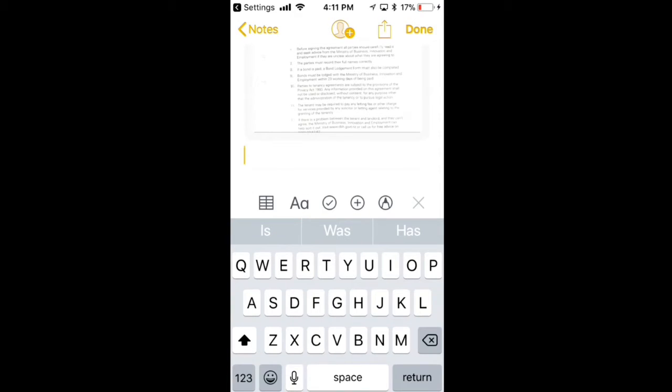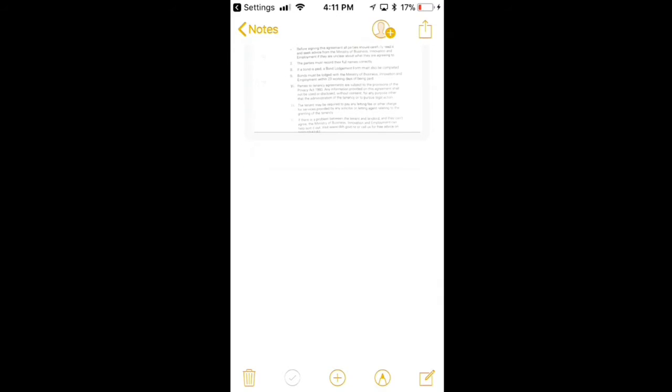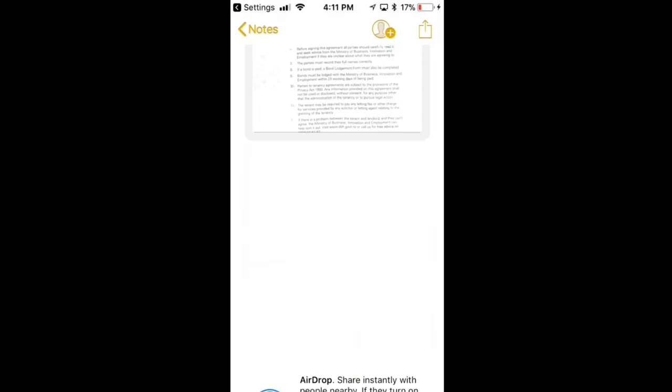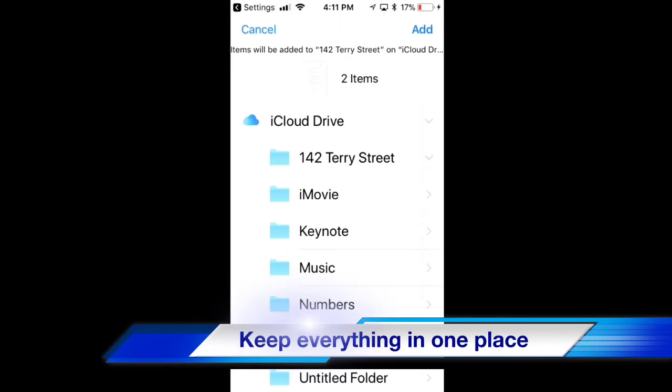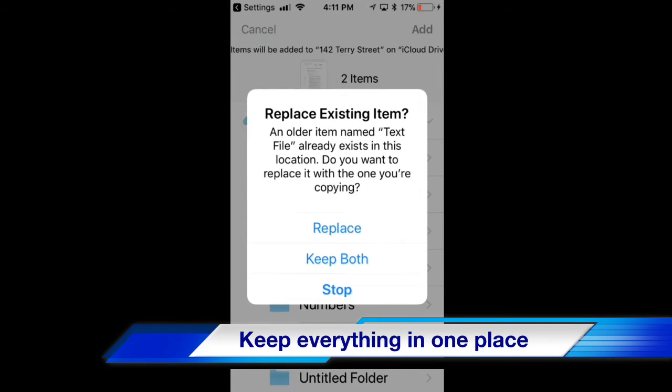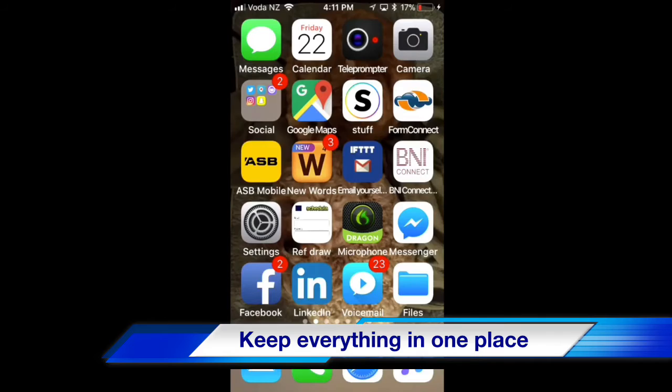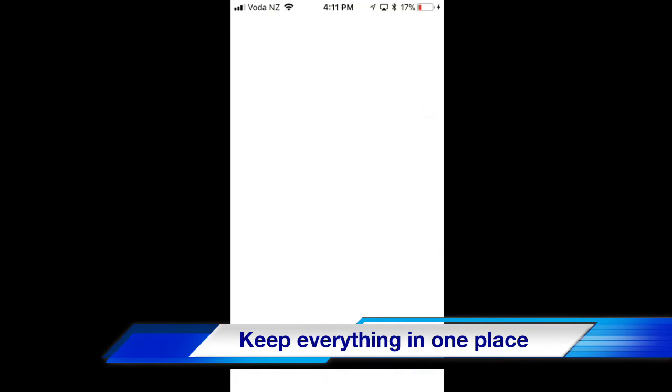Next to the Done up the top, you can now send this if it was a tenancy agreement, for example. Now looking at the bottom, you can send it to Files, which is great. It says where do you want to put it. I'll put it in with my Terry Street rental property and replace it. You can rename it or you can keep both. So now if I go back to the Files app, again everything is all in the same place.